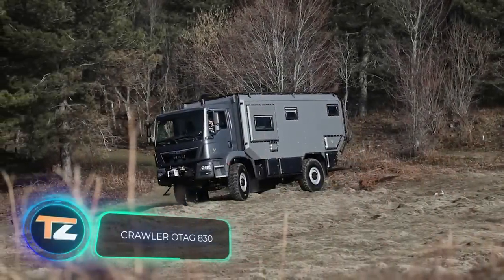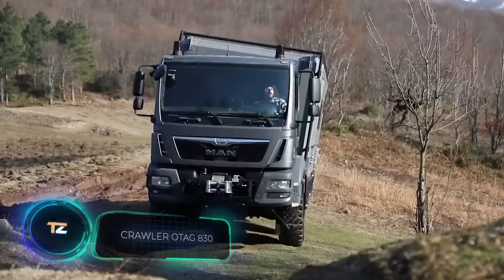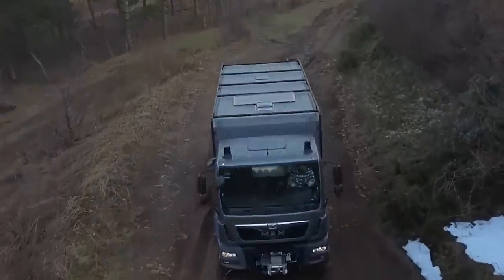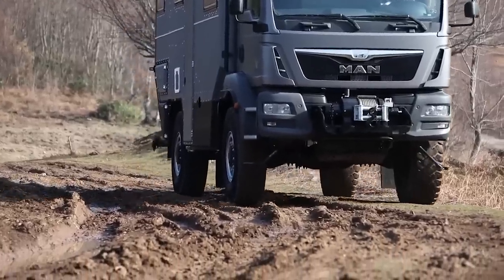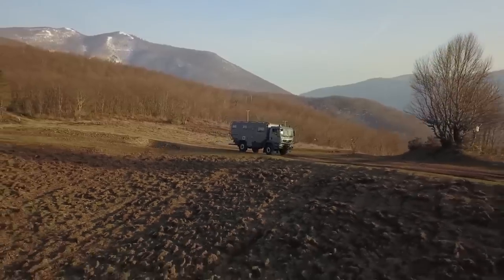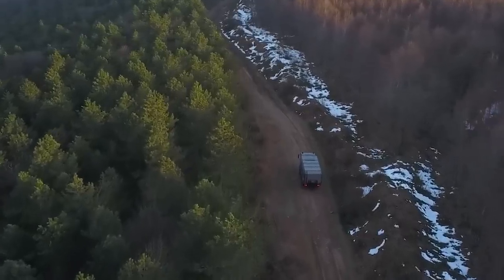Crawler OTAG 830. Long road trips will be much safer and more enjoyable if you're traveling in this motorhome from the German company Crawler. It will allow you to take up to 132 gallons of water with you, and thanks to the LPG-powered combi boiler, it'll be able to heat it for heating and household needs.